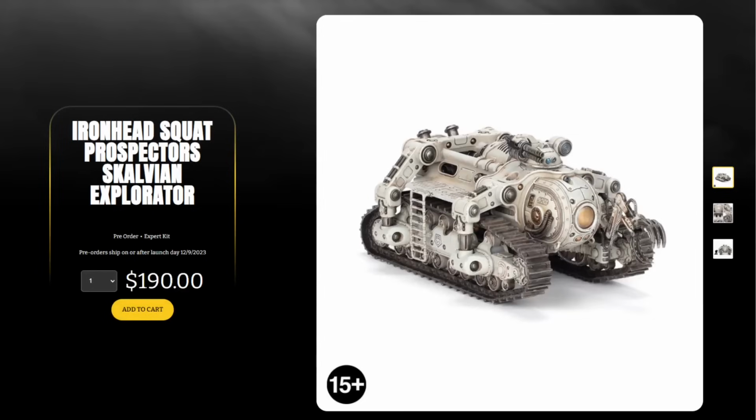Because this thing is $190. It is one of those 15 plus, Forge World resin kits. It's very, very cool and would honestly be the best base for tons and tons of cool conversions, not only for Ash Waste, but for 40k as well. But $190 for this is just absolutely insane.